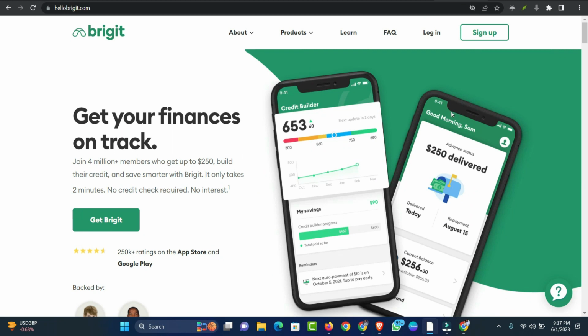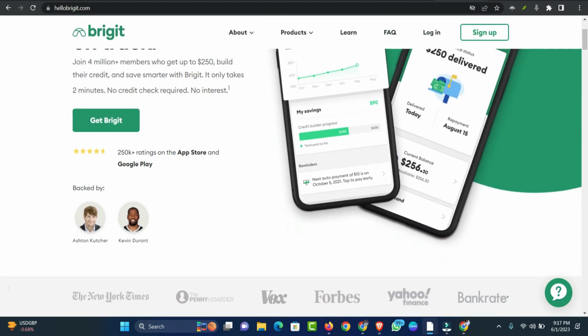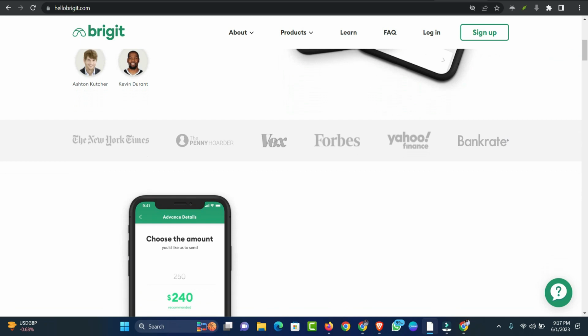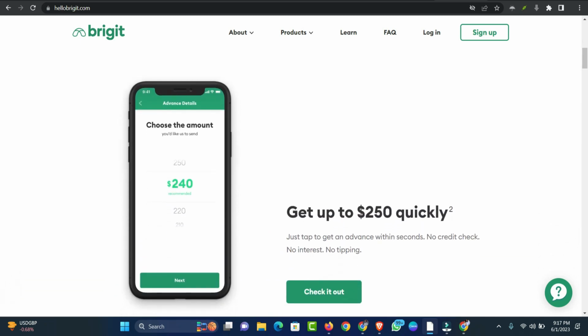Number 3. Bridget. Perhaps the most flexible payday advance app is Bridget. It delivers up to $250 that you've already earned to your account by the next business day without subjecting you to a credit check. You can choose your own repayment date to pull the money out of your bank account.